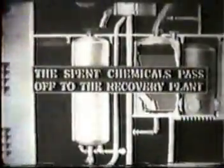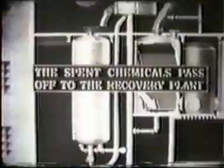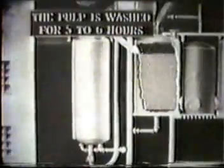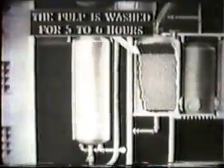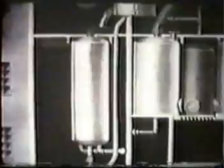The spent chemicals, now a dark brown, almost black liquor, are carried away to a recovery plant where resin and other impurities are removed and the liquor reclaimed for use again. After the black liquor has drained away, the pulp is washed for 5 to 6 hours by a steady stream of water. At the end of the washing period, the pulp, from which all traces of cooking liquor have been removed, is discharged from the diffuser into a stock chest conveniently located on the floor below.